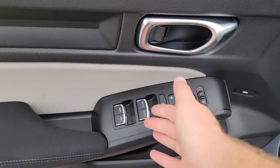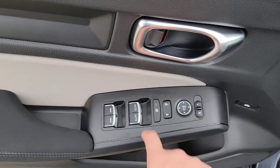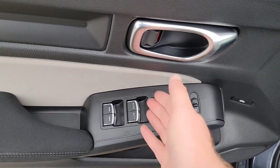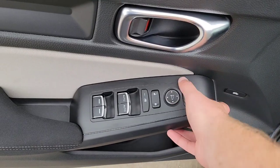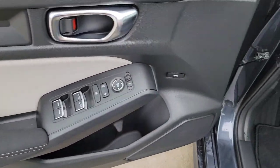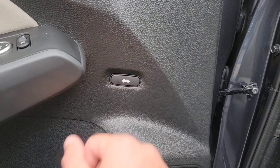You guys know about power windows, power locks. You got two autos right there for driver and passenger seat. Just in case anyone's misbehaving, they can lock their windows. This is all easy and straightforward. Left and right, the D-pad to select what you want to change from there. And then we'll focus right down here. You're gonna have your trunk release.